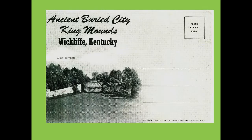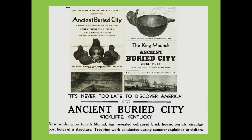But Fane King wanted this to really be an educational source. At some point, he came to this conclusion, and the things that were found here, we believe he wanted to keep here, and his sideline business of buying and selling artifacts was kept on the side. And so the things that were found here were kept special here, and promoting it as the ancient buried city, he decided to give it a new name, Ancient Buried City. And tourists were coming in, wanting to see it.